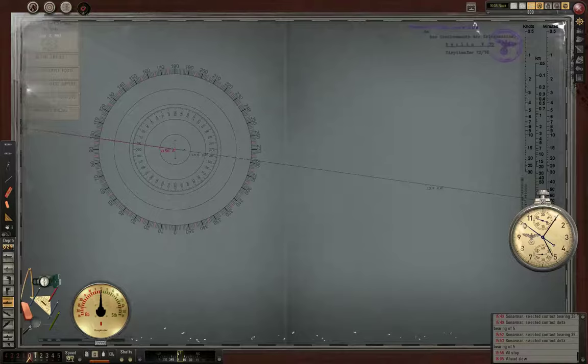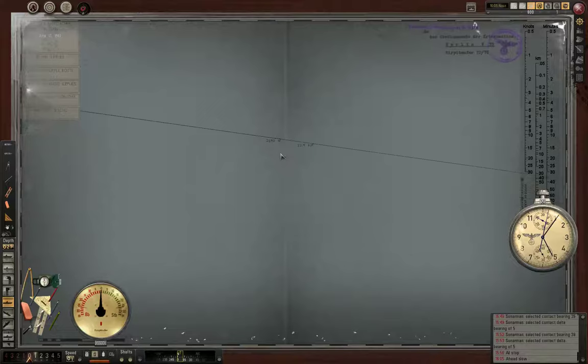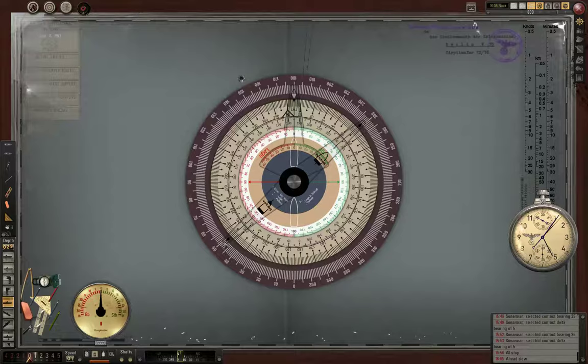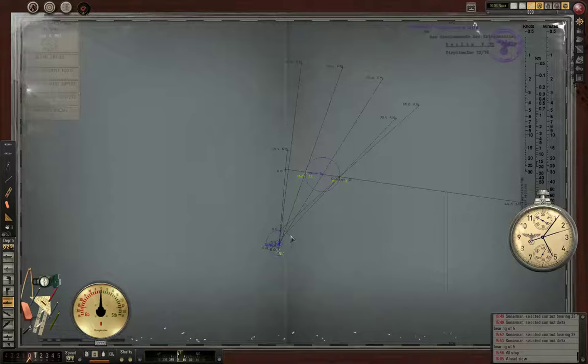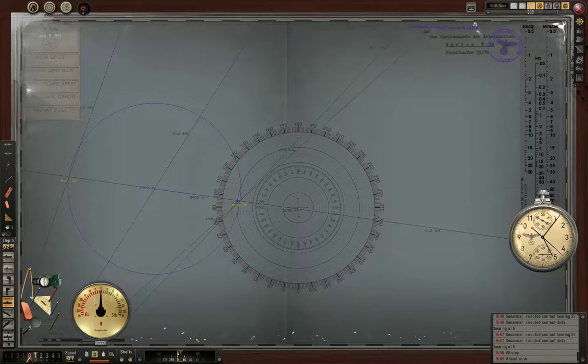2,160, 50, 60 should be about here. Yeah, it should be there right now. And 49 degrees, which gives us, yeah, still our 54 degrees, viewed from the position of the target. Just move this over to the side a little bit.